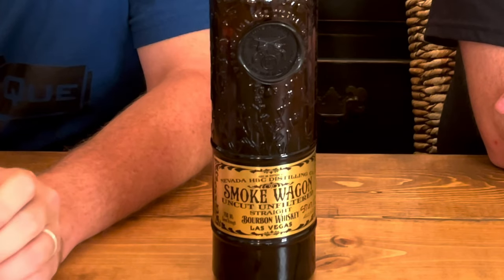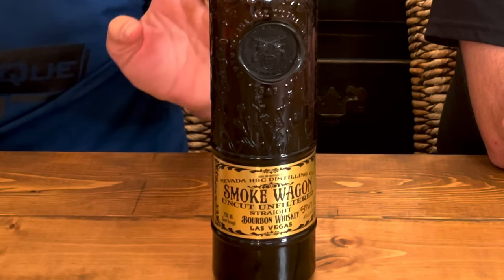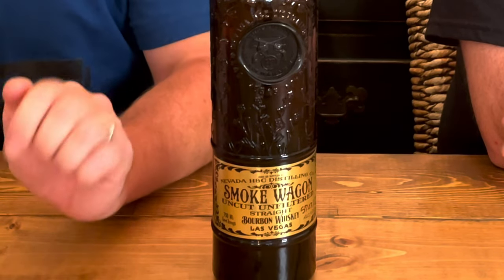One of my favorite offerings from Smoke Wagon is this particular bottle. I've had the three main staples, which are the Uncut Unfiltered, the Small Batch, and the Single Barrel. This is my favorite one out of the three that we have in this state that's readily available.